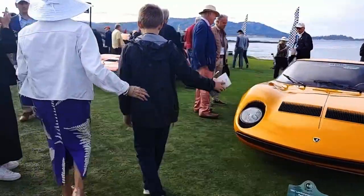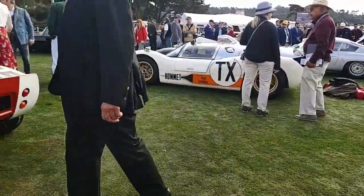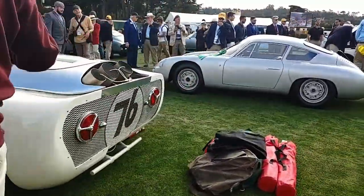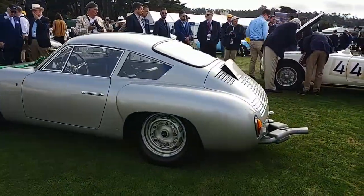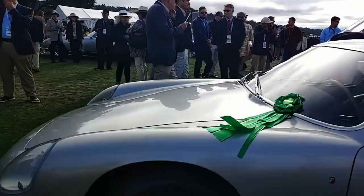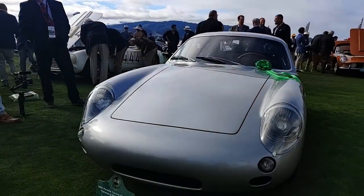Okay. No, they're doing their thing. The silver car is the one we saw driving around last night. Oh yeah. So we actually saw this. I believe it's an Abarth. Is it an Abarth Porsche? We saw it on the street last night, just driving around. It's a Porsche Carrera Abarth GTO.